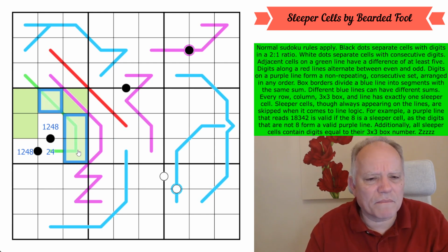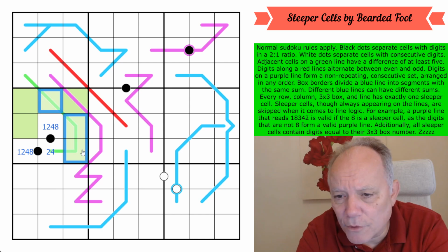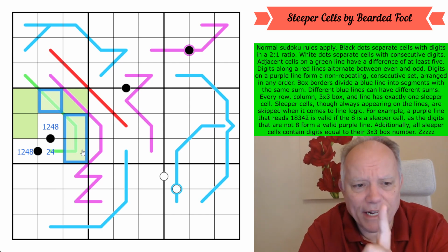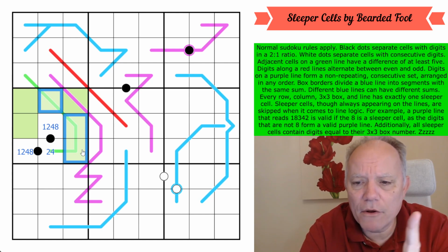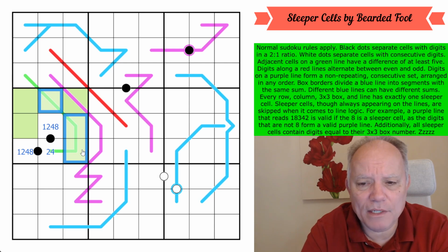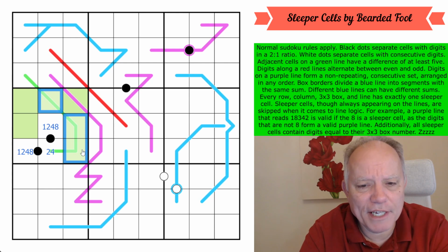Oh, was there something... What? I'm sorry, I'm reading the rules again. Oh my goodness, I just skipped over this. This is really important. Every row, column, box and line has exactly 1 sleeper cell. That must mean there are 9 lines in the puzzle, which there are.